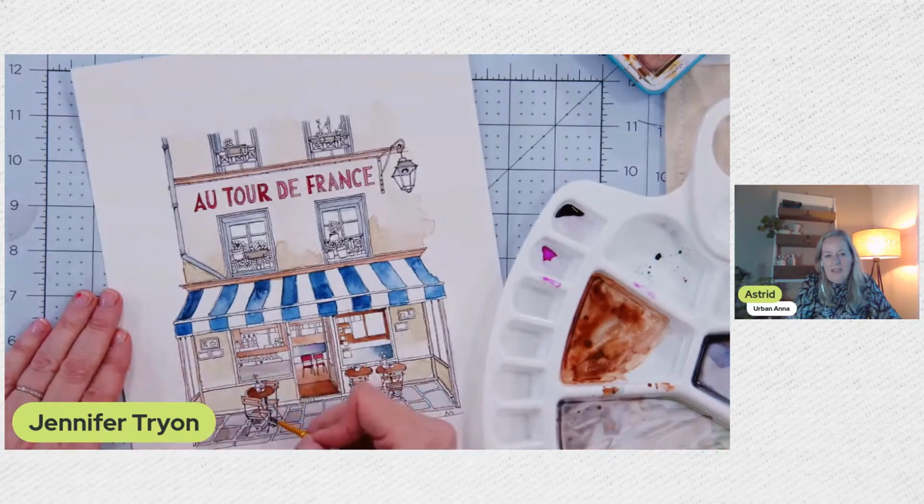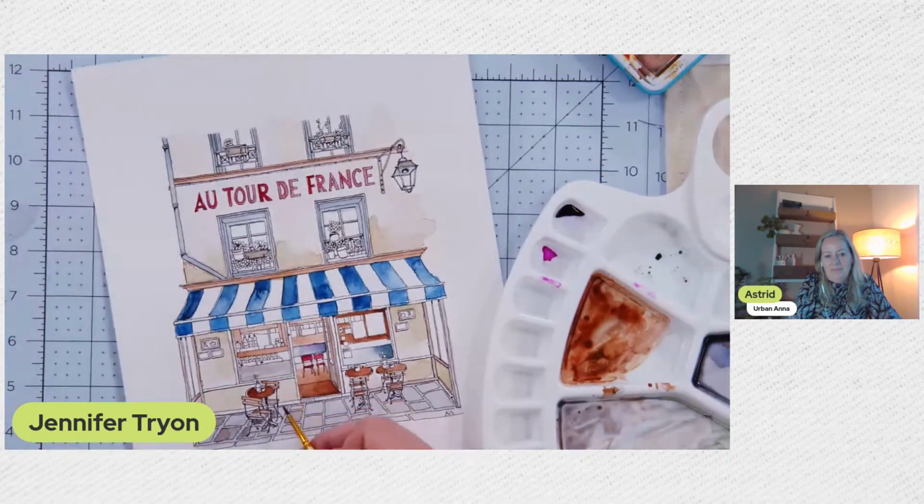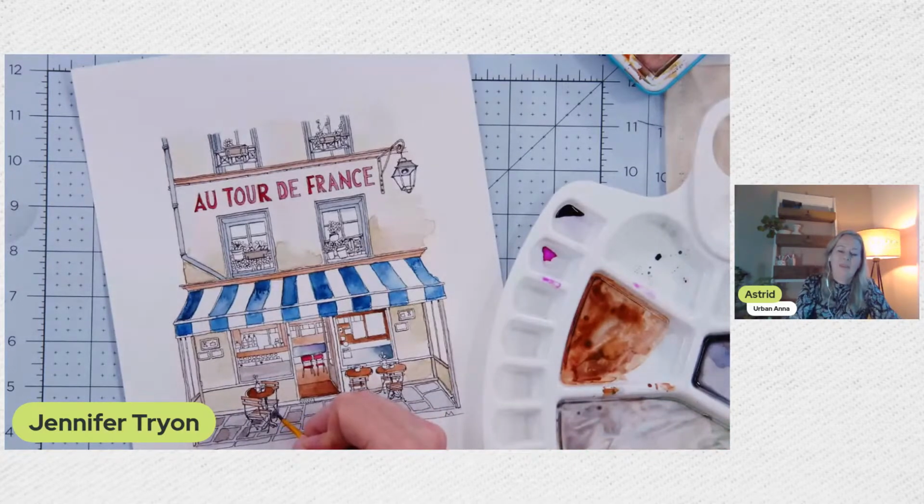That's right. But it is a good tip to think about, oh yeah, underneath the table would be a little bit darker than the ones over at the side. So that's something to think about. Where would the sun be hitting this little patio? Yeah. For sure.